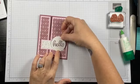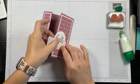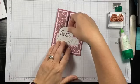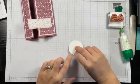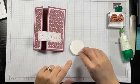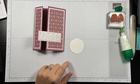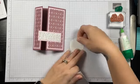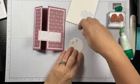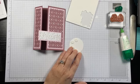And I am just going to put my Hello right over here, because when this opens, it's going to open like this. Now we can even take this over to here, which I think I might like that actually better. But I'm going to just pop this up. So knowing that only the bottom part of my circle is going to be on that, I'm just going to pop up the bottom portion. Let me grab my dimensionals here. So I'm just going to put 2 right along the bottom here.